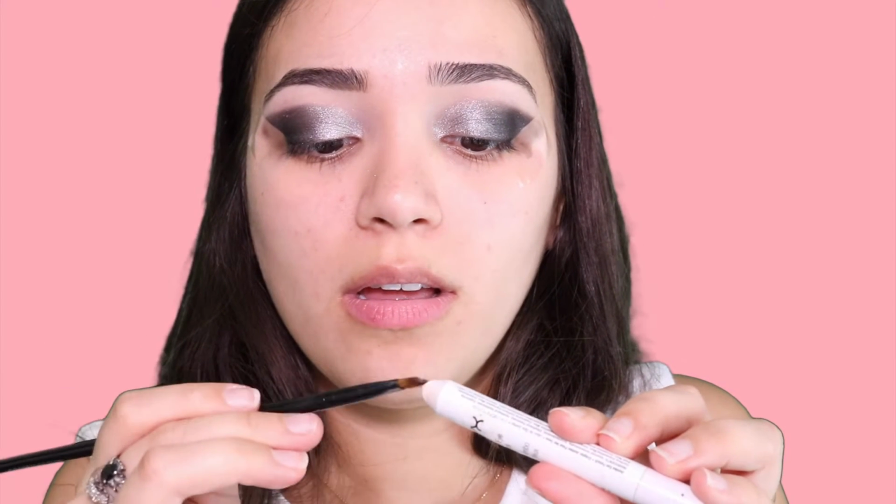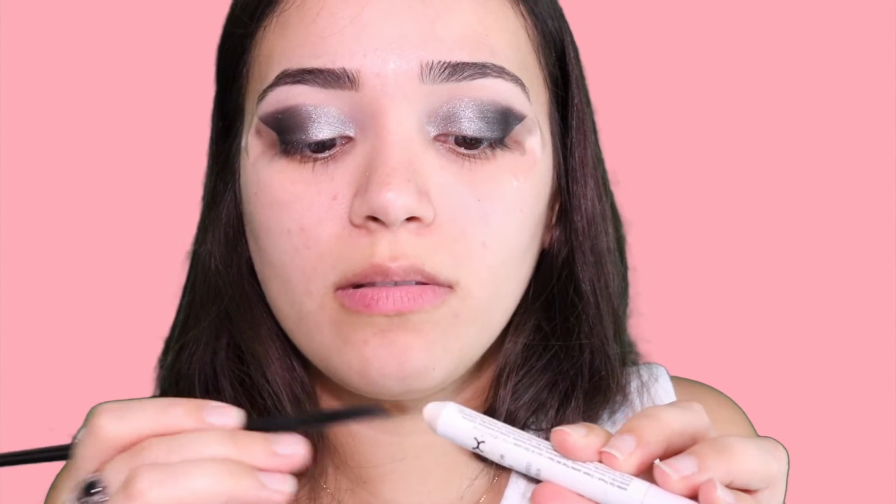I think I just had maybe one of these brushes, and I would grab the white, which I just don't have. You know what? I think I'm gonna take this jumbo pencil from NYX in the color Milk. I'm gonna tap on it here with this. I don't know if this is gonna work. This might be a little bit too much, but we'll see.